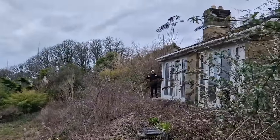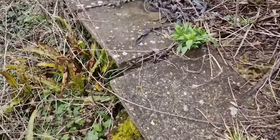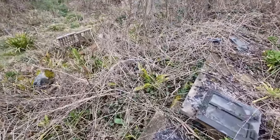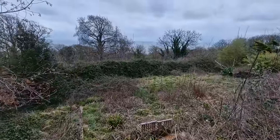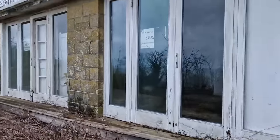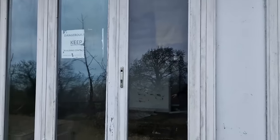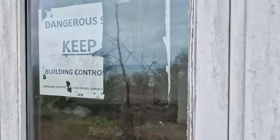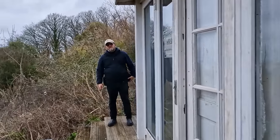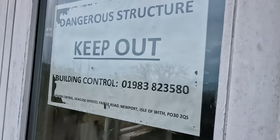Wow, and there's Ed. It's all subsiding, all this land. It's all a bit wonky. But there we go, we've got the sea in the distance. And these houses have just been left. Look, I'll show you one of the signs. Dangerous structure, keep out.